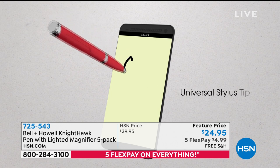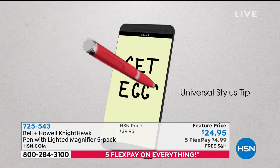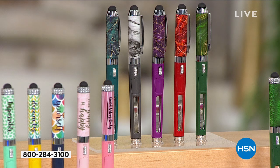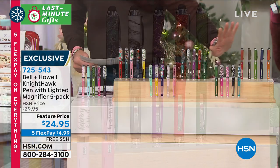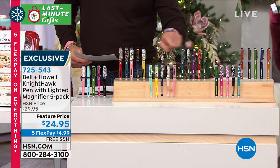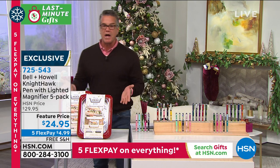Not only that, you know what we're giving you? We are giving you backups. In addition to the magnifiers, you get five extra sets of three batteries, five extra black ink refills, and five extra blue ink refills. And I'll go through all the colors and all that a little bit later. We even have these little bejeweled ones over here with the little crystals on them as well. So that's coming up.